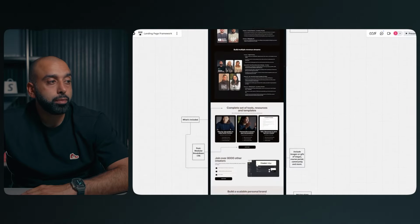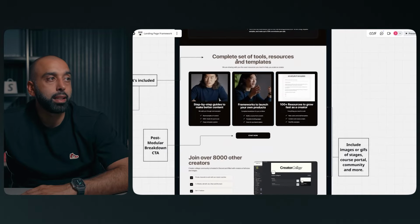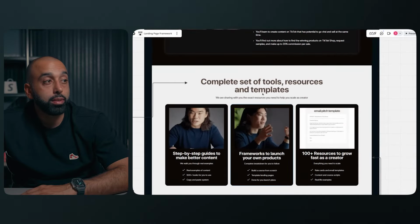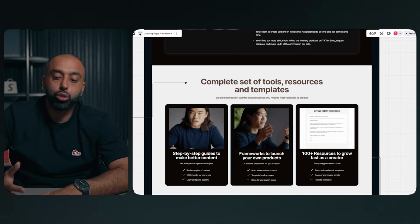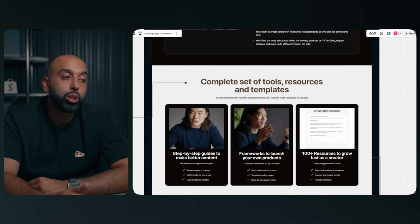Then we're moving into more detail. In this case, it's like, okay, we've explained to you what's inside, but let's get more practical. You're going to get a complete set of tools, resources, and templates. Here they are. So this is where you don't want to hold back. I am the opposite of what everybody else thinks. You need to be as upfront as physically possible with everything that's there. You don't want to gatekeep.